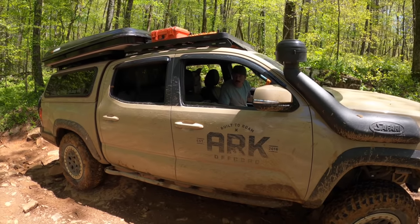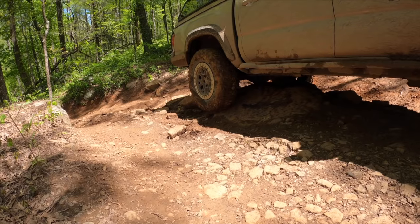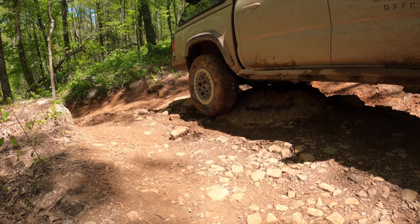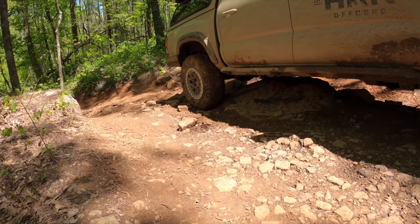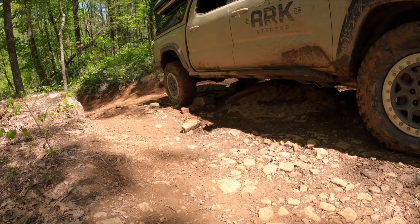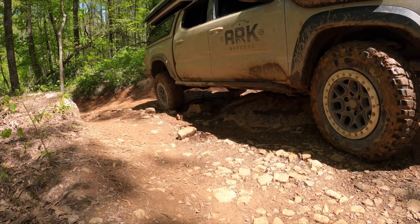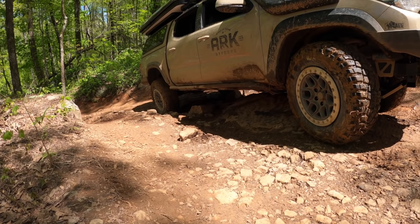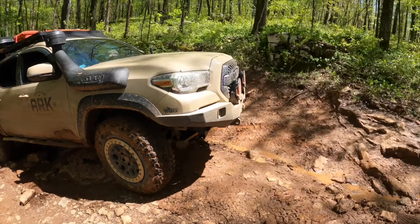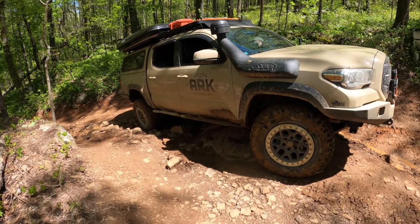Try to come more passenger, so you can spin around it. Yeah, you're back on your diff. You need to swing your back end more driver. So go straight back. Now cut passenger. Oh, all right. Now go hard driver up that spot over there. In the air over here. Are ya?